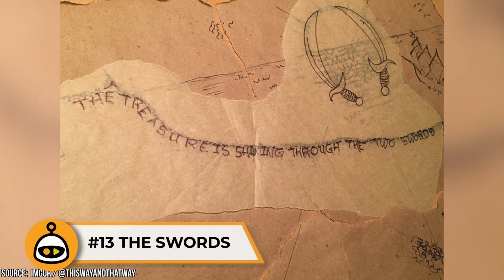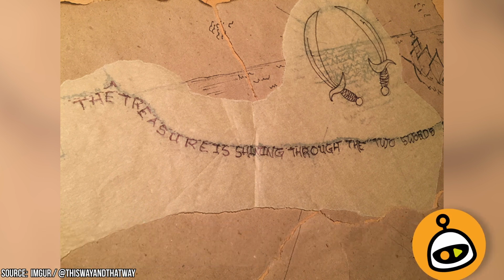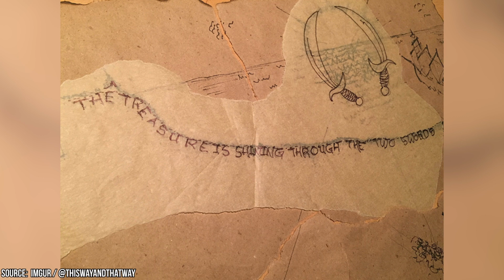The swords. There were plenty of clues for the boy to look at, but he was a bit confused by one. He wasn't sure what the clue with the two swords meant, and how it fit in with the other clues. Fortunately, the little boy had his father there to help him figure it out. He knew it would take teamwork if they were going to find the buried treasure.